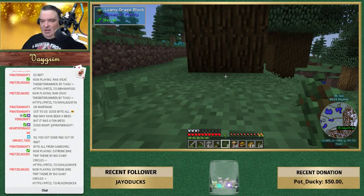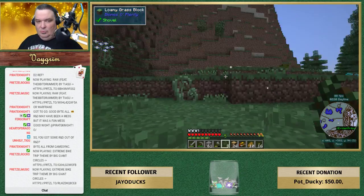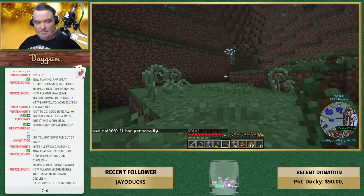We have 3 stacks of iron ore. Really? Yeah, we have a lot of iron.